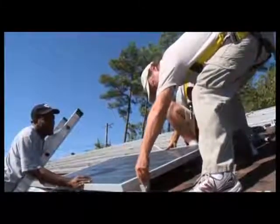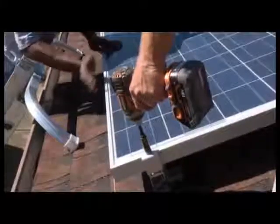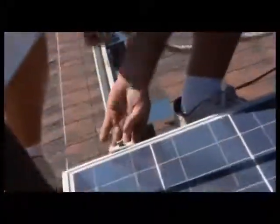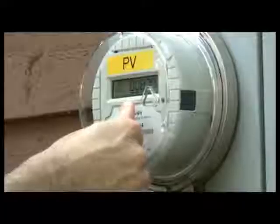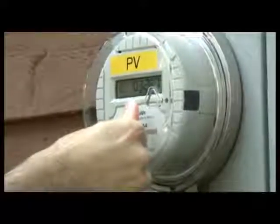But the state at the time had a $4 per watt rebate, and the city had a $1.50 per watt rebate. So that was about $18,000 that I eventually got back from the state and the city. And then the federal government also had a $2,000 incentive. So the system was about $25,000. So in the end, it's basically paid for in about 2.5, 3 years.